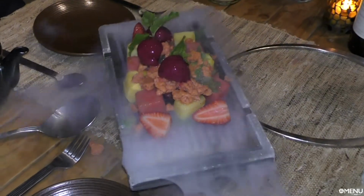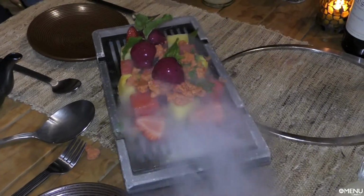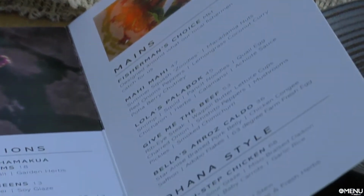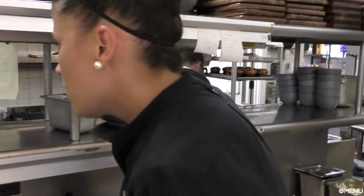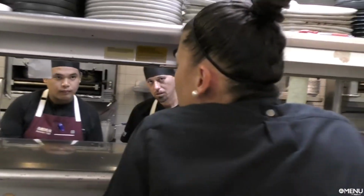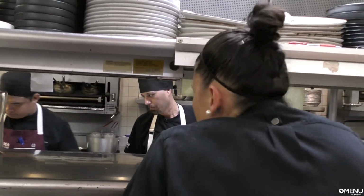The menu's very flavors of Hawaii is kind of what we're trying to go with. So also using my background, my heritage, and picking up the different flavors I've learned from living in Hawaii for the past 8 years.